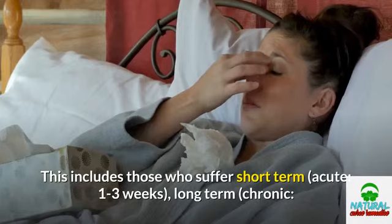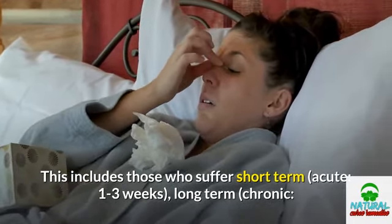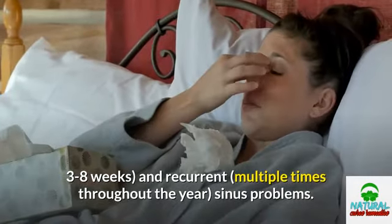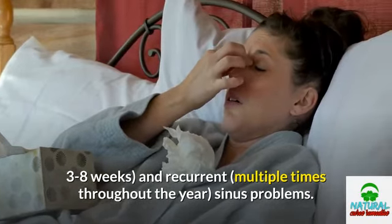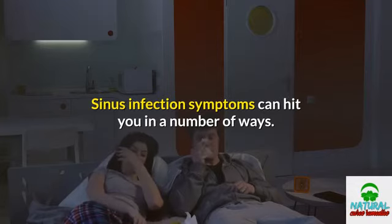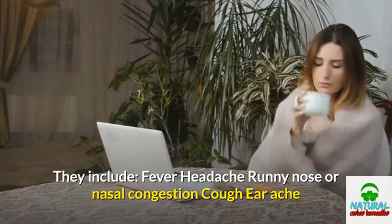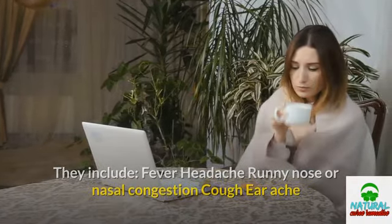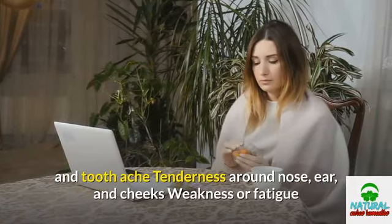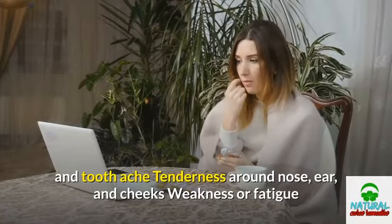This includes those who suffer short-term, acute, 1 to 3 weeks, long-term, chronic, 3 to 8 weeks, and recurrent, multiple times throughout the year, sinus problems. Sinus infection symptoms can hit you in a number of ways. They include fever, headache, runny nose or nasal congestion, cough, earache or ear infection, swelling around the eyes, upper jaw and toothache, tenderness around nose, ear, and cheeks, weakness or fatigue.